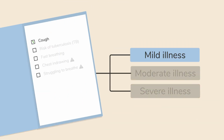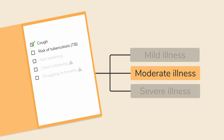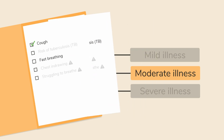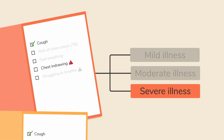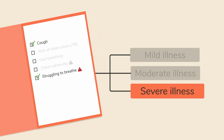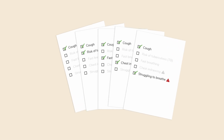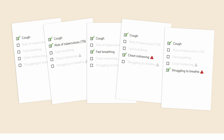A cough on its own is usually a sign of a mild illness such as a common cold. If the child is at risk of tuberculosis or TB or has fast breathing, the child may be much sicker. If the child has chest indrawing or is struggling to breathe, then they are likely very sick. Let's explore each of these in more detail so that you can recognize when a cough is a sign of a mild, moderate, or severe illness.